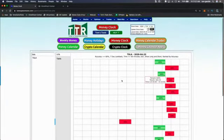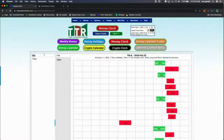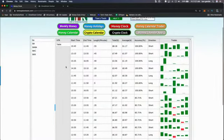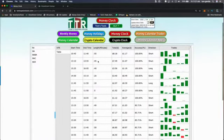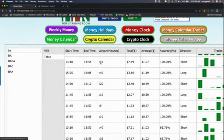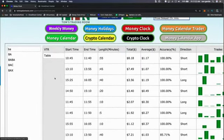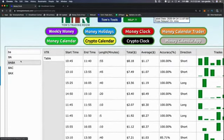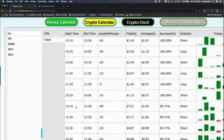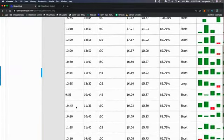Now, the way I can rank these, I'm going to go back and take a look at Boeing, because Boeing's been very good to us. But I'm going to look at this on a table. This is a different way that I look at this, and it's called a table graph. Table graphs are showing that there's more short opportunities in Tesla or in Alibaba right now than anywhere else. And I can actually go through and look at these times and even rank them.